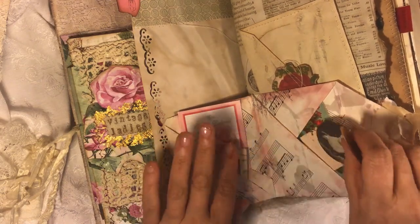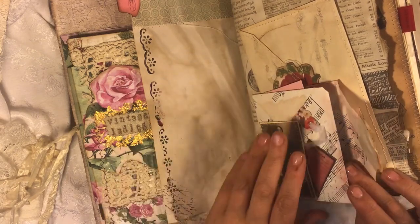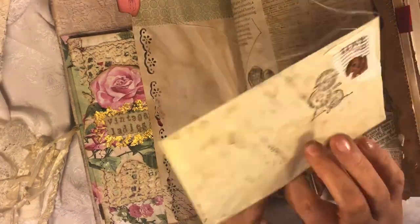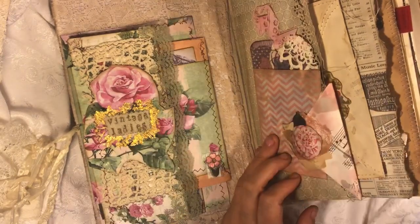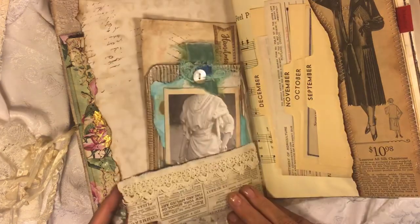And this is like a double-sided envelope. I think I have a video on this. So that's kind of fun. And then in the back is one of my sewn envelopes. You can get these in my shop. They're sewn all around and have the stuff on the top there. So this just kind of shuts like this. That's cute. I like that.